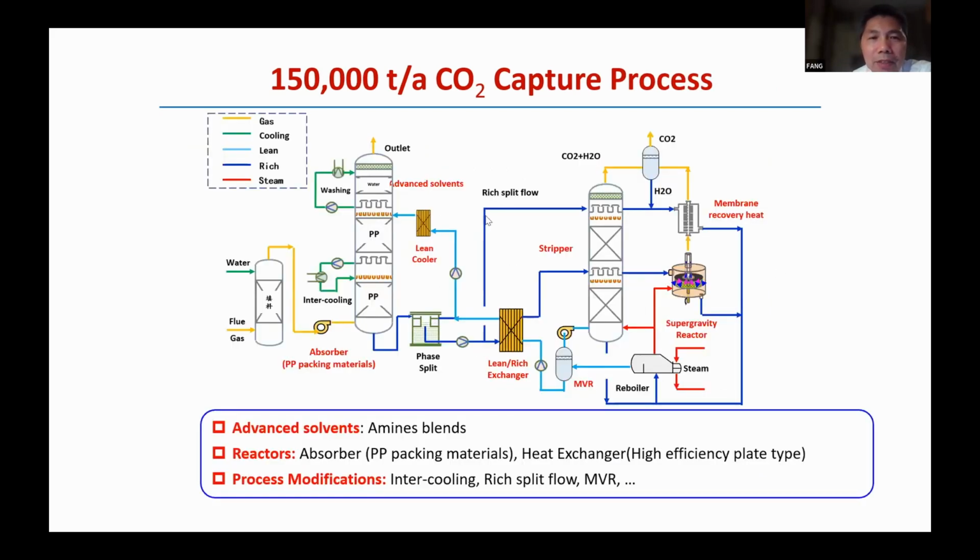And this is a typical process. This project we cooperated on with Professor Lu, China Energy Group, and also a lot of universities. In this project we use some advanced solvents like mixed amine, and reactors with PP packing material, and a highly efficient plate heat exchanger. We also use intercooling, lean split flow, MVR, energy saving processes.